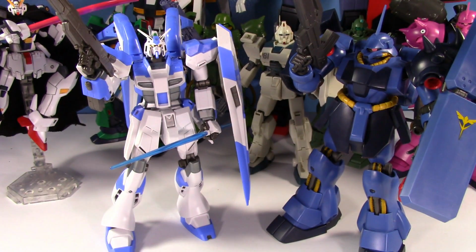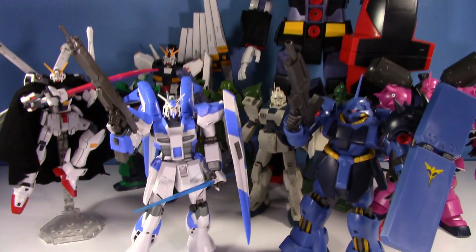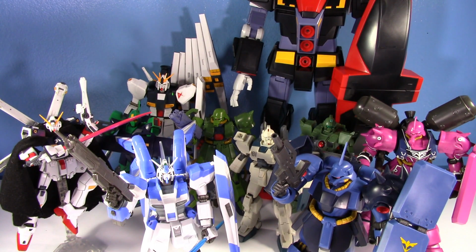I love HGUC. It's just such a great model line. Here's my top 10 favorite HGUCs. Let me know what your top 10 favorite are.